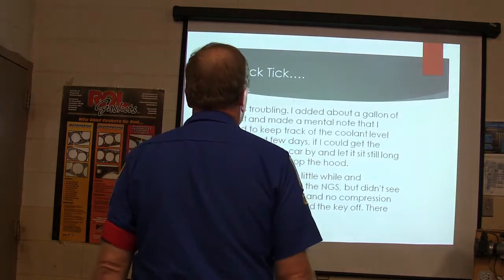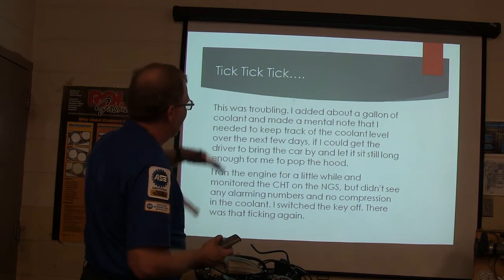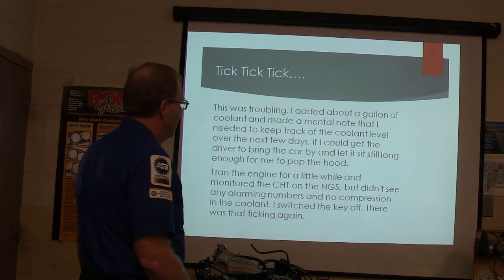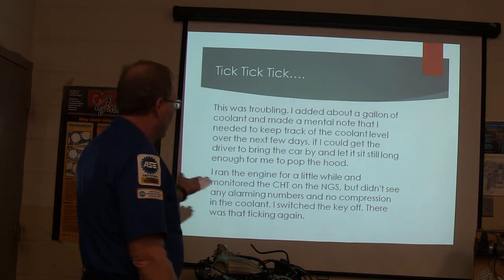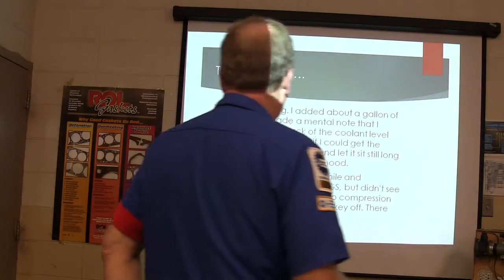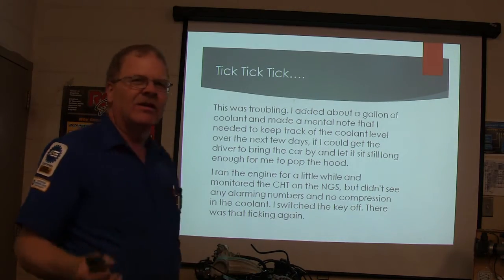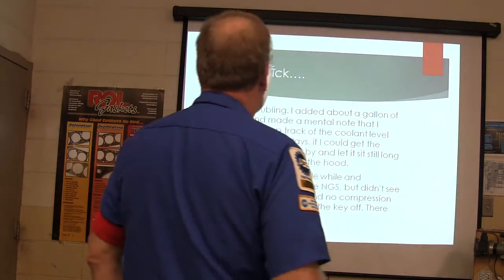Here I am looking at this situation too. So I added about a gallon of coolant and made a note that I needed to keep track of the coolant level over the next few days, if I could get the driver to bring it by and let it sit long enough for me to pop the hood. So I ran it for a little while and monitored the cylinder head temperature on the NGS. I didn't see any alarming numbers, didn't see any issues, no compression in the coolant. Switched the key off. Doggone it, it was ticking again. Tick, tick, tick, tick, tick. I'm trying to get past this nonsense.